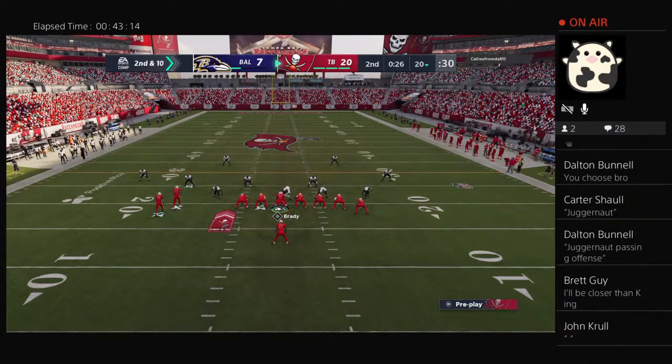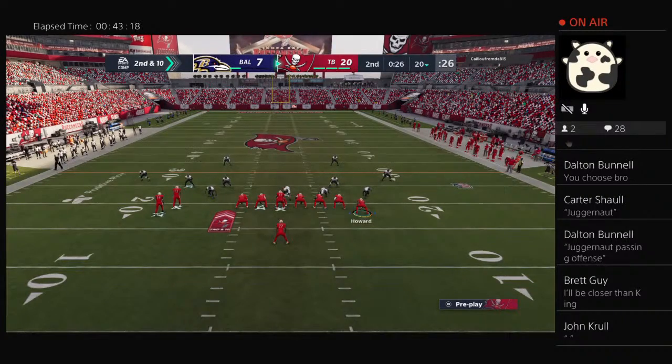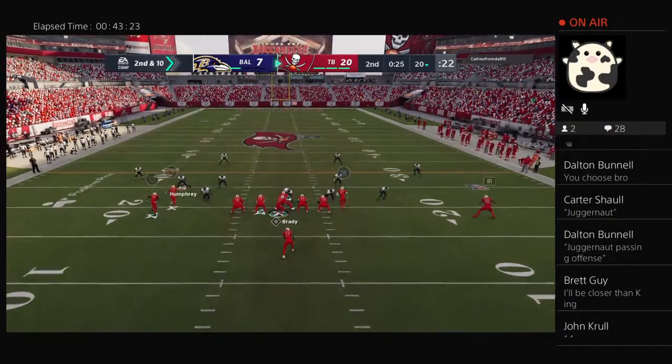Go defense. Our time. It's our time. 58, boys. 58. Mike. Blue Dan. Blue Dan. And 58 is the Mike. I'm coming.